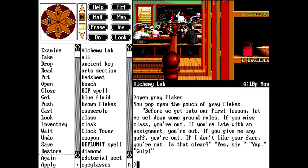Before we get into our first lesson, let me set down some ground rules. If you miss class, you're out. If you're late with an assignment, you're out. If you give me any guff, you're out. If I don't like your face, you're out. Is that clear? Yes, sir. Yup, gulp.